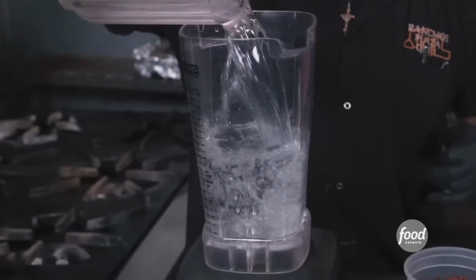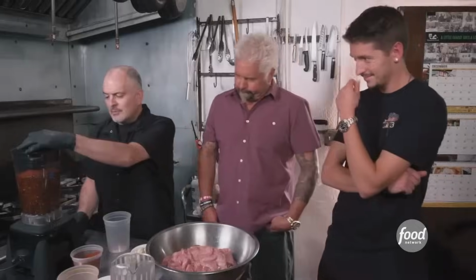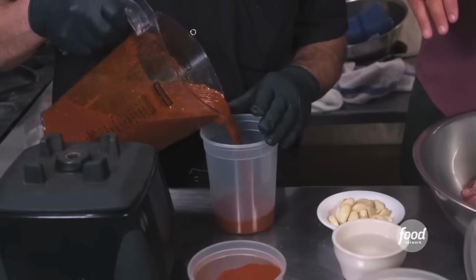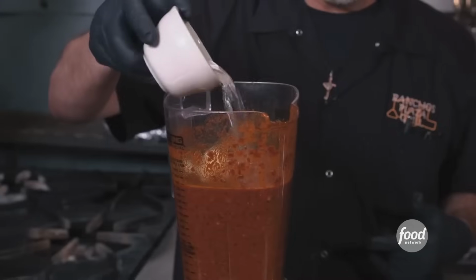I've never heard of someone marinating pork in a pork stock. Yeah. We're making a base: water, crushed red chili, Caribe, and chili powder. So we blend this, reserve for the red chili sauce we're gonna make. But now you're gonna add other ingredients to it that will make it the marinade. Yeah. Garlic, white vinegar, salt, and then our reduced pork stock.